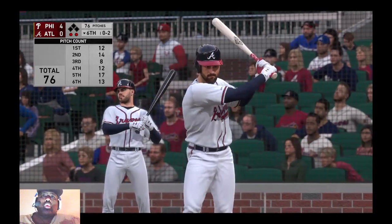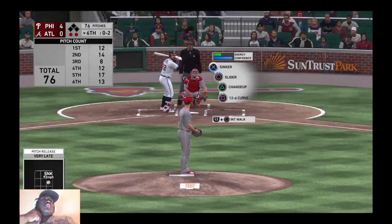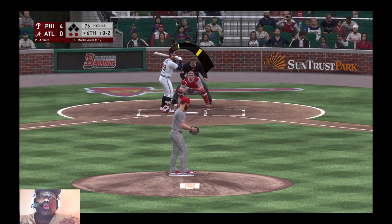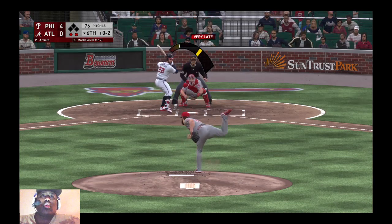There seem to be different philosophies on it. So, Dan, what was your approach in 0-2 counts? My philosophy is this. I think the last thing you want to do is throw non-competitive pitches, man.